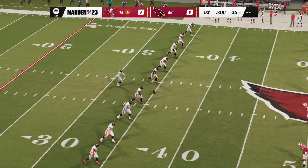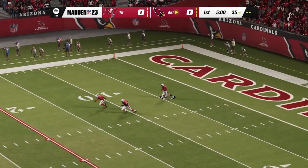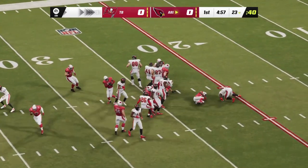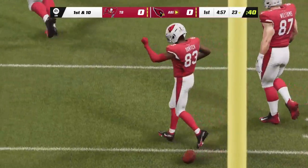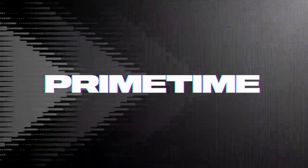The Bucs ready for the kickoff. And here we go. It's in the air. This one fielded at the 5, and he makes it across the 20 as his guys will set up shop at the 23-yard line. So out come the Cardinals now for their opening drive.